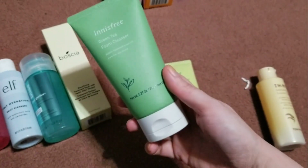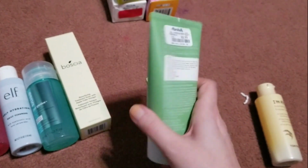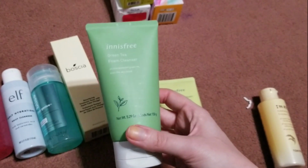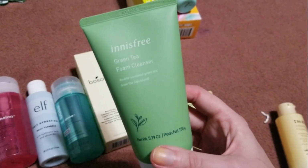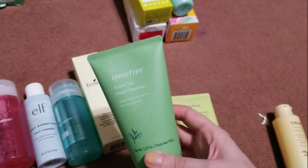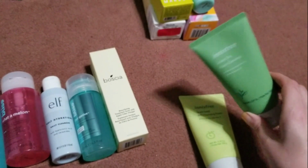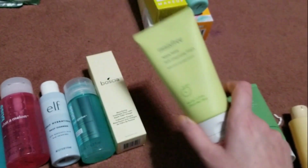And then the next stuff I've got are these Innisfree. It's a very popular Korean brand. I got mine at Marshall's. If you know ingredients and brands and do your research, you can find some really good stuff at Marshall's for a really good price. This one is the green tea foam cleanser. My skin really likes gel cleansers and foam cleansers and those rice powder polish cleansers. This one is the green tea. And then this one is apple seed soft cleansing foam.